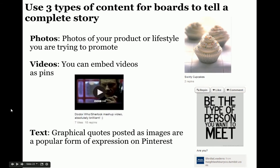Josh, what are the 3 types of content and why are they important? Well, let me show you. Content number 1, photos. Photos of your product or the lifestyle that your product shows, or what people aspire to become. They're very powerful. As you can see, cupcakes are incredible on there. Then you've got videos. You can embed videos as pins. And then you have something cool that's hybrid that we're all seeing on Facebook and Pinterest these days. It's motivational text on top in a graphic. And what that does is it has your graphics work for you.